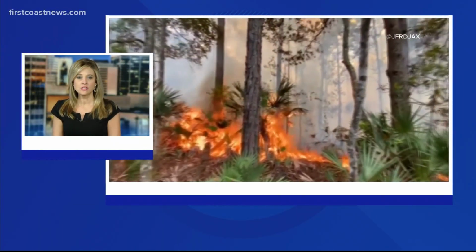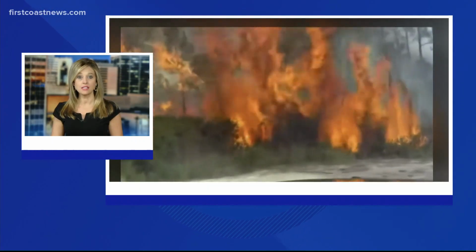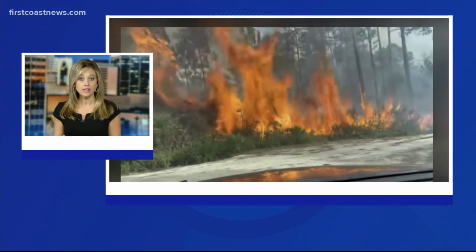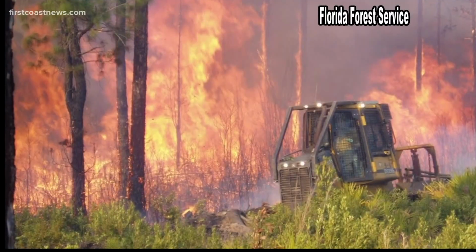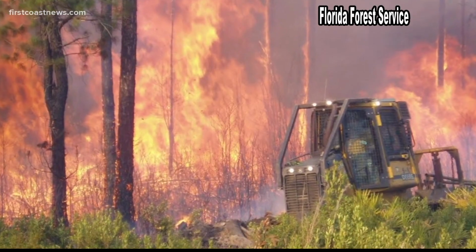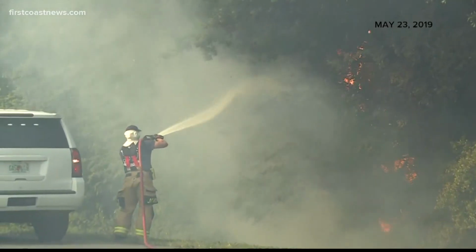It's peak wildfire season in Northeast Florida, and we're on your side with some proactive steps that you can take around your yard to help reduce the threat. The trees and the shrubs that you plant really can make a big difference when it comes to protecting your home. All it takes is a slight breeze to start and one little ember, and it will push a fire quick.